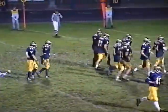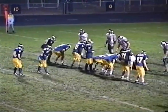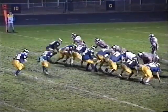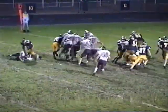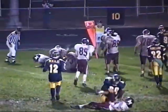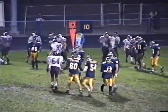4th and 5. As there was no gain on that play for the fullback, McMillan. Split to the near side is Mirandola. Handoff, that's Korbecki. Korbecki looks to go off left tackle. He's fighting for that first down marker, and he's going to be a little bit short. Yeah, he's going to be about two yards short on that play.